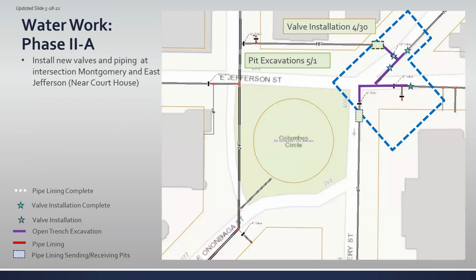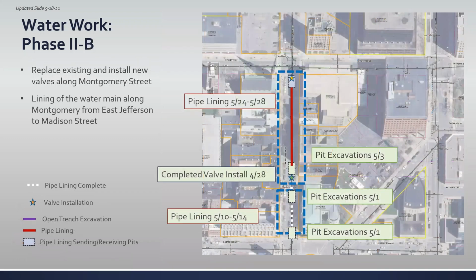The valves on East Onondaga Street have all been installed. I'm trying to keep this color coded, so anything green has been done, like valves are changing from yellow to green or orange to green, so we can see what's completed and what isn't. The open trench excavation has not been completed on here yet. That's coming at a later date. I've got to update that date for that one.